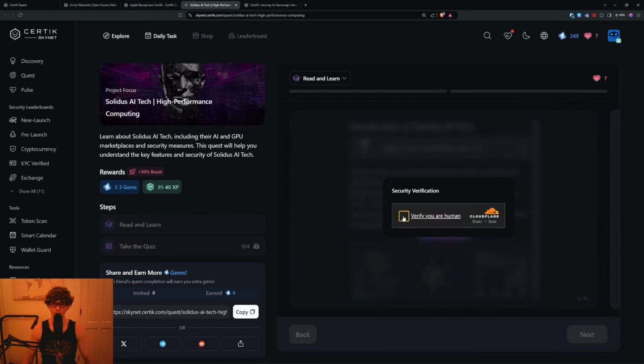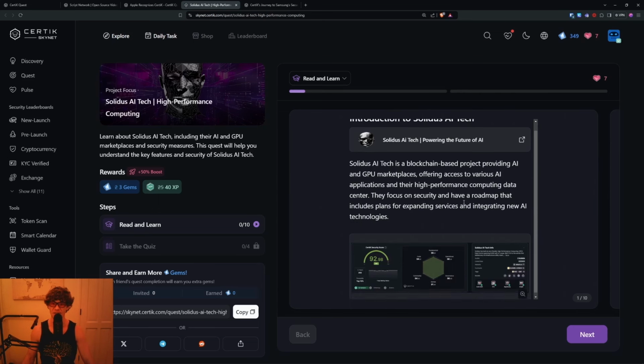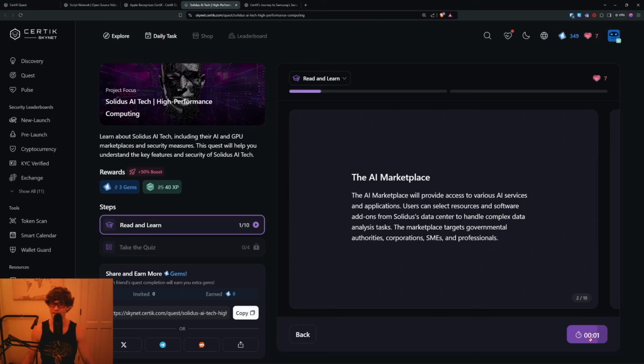Next, we will go to Solidus AI Tech. We're going to run through these. So Solidus AI Tech is a blockchain-based project providing AI and GPU marketplaces, offering access to various AI applications and their high-performance computing data center. They focus on security and have a roadmap that includes plans for expanding services and integrating new AI technologies. They have an AI marketplace. Users can select resources and software add-ons. GPU marketplace, where you can rent and deploy GPUs.